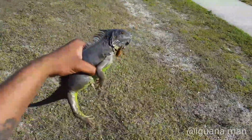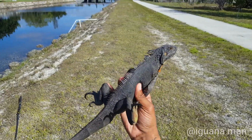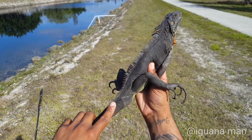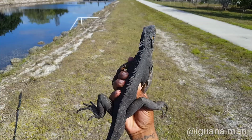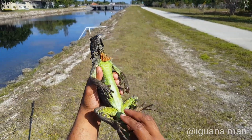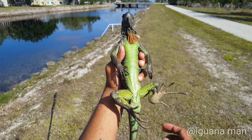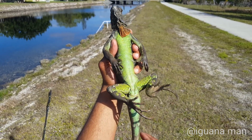Perfect. All right, man. So you can see clear distinctions of a rock iguana over here. See his back, how it is colored like that. Dark gray, black, perfectly blended like a rock. If you turn him upside down, you'll see his underbelly, and you'll see that it's bright green, like a green iguana is supposed to be.